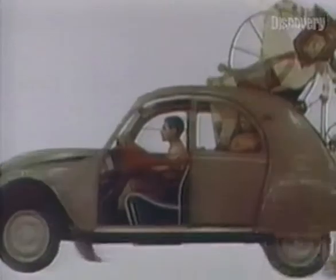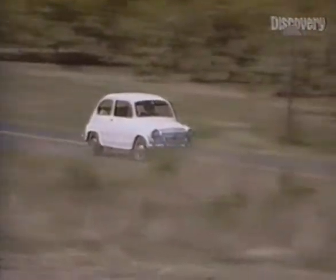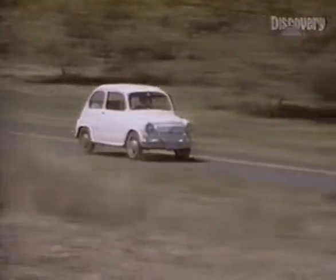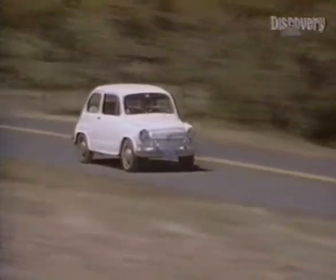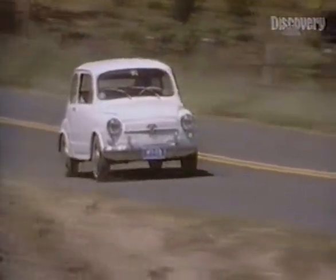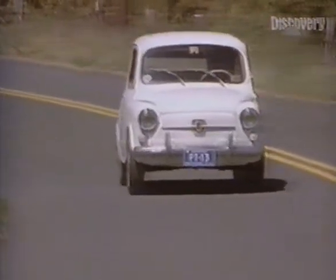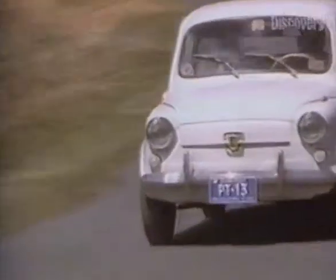Fiat wanted Dante Giacosa to develop something even smaller and even cheaper than the 600, something to seize back the customers who'd been eyeing scooters or bubble cars. A car, in other words, more micro than mini. Giacosa's answer was the Nuovo Cinquecento, the new 500.